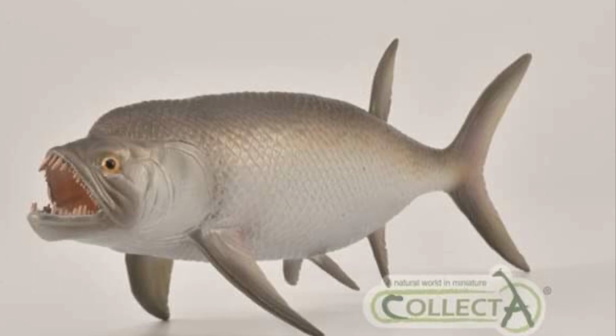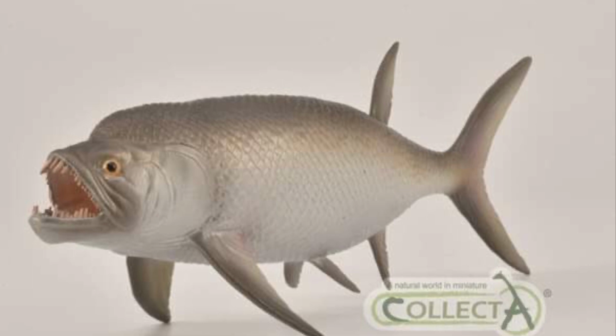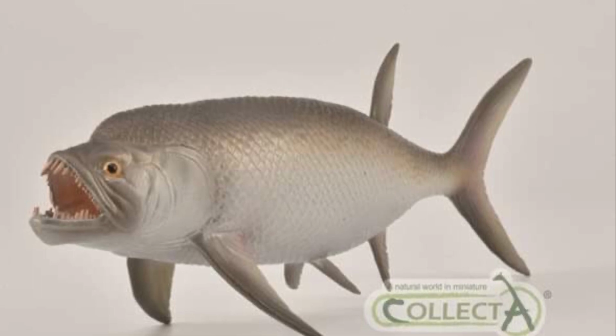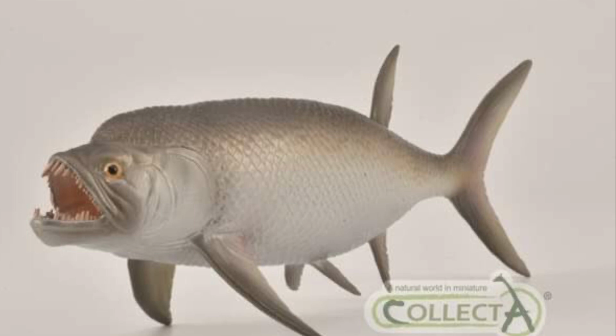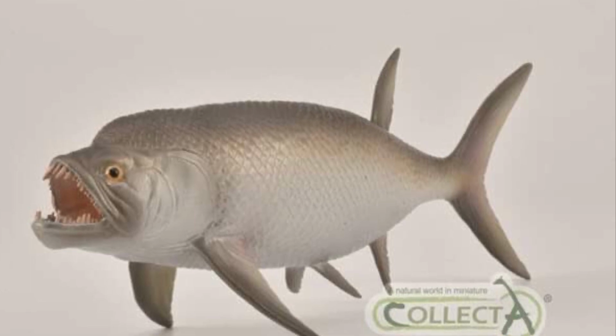It looks like someone went back in time, caught a Surfactanus, and then preserved it so that they could display it in a museum, and this is the result. It looks really realistic, and a well done fish. Good job, Collecta. Good job.